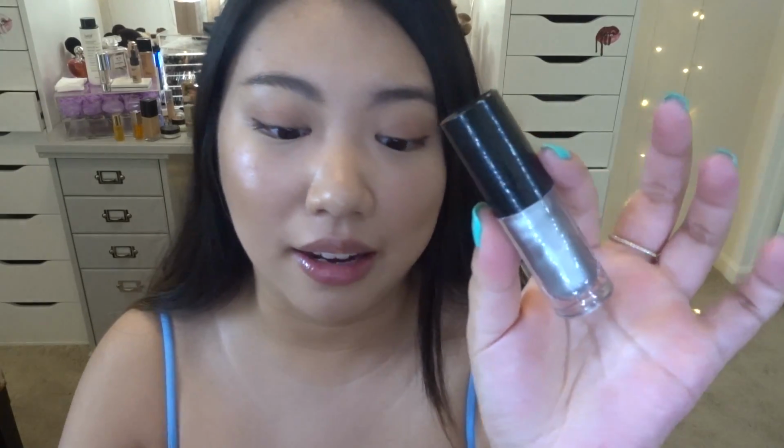So when MAC finally launches this one, I'm like, yes. We have been on this liquid shadow train for so long, MAC should hop on it. So I'm glad that they did. And this is what it looks like. I love this packaging. I think it's super sleek. And yeah, I just think it's a good packaging.